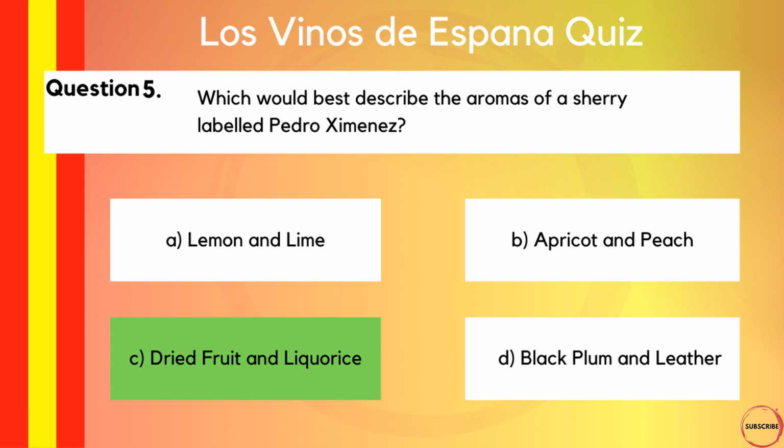And the types of aromas that you would expect to present with that type of grape are dried fruit and licorice. So answer C is the correct one here.